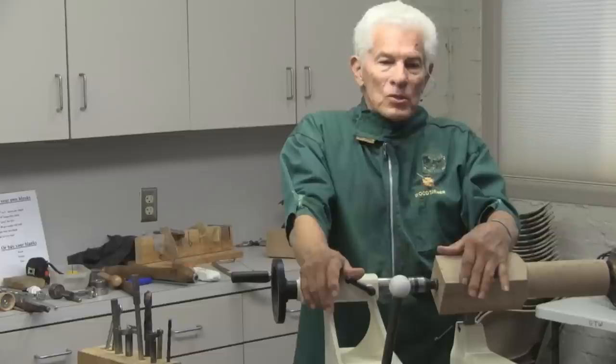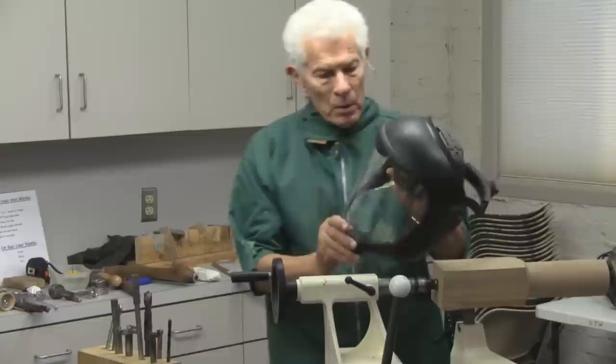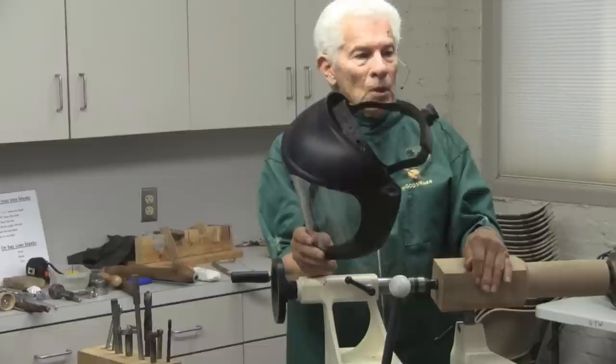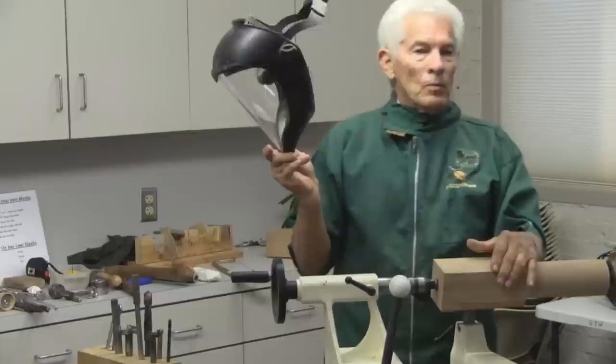Some kind of goggles. Face shields. You can get these out of the catalog, and most of the stores have them. Granger, you can get all this stuff at Granger. Granger's got another one that comes out just like this, but you can get a plastic shield that goes over it to save this one piece. You just peel that plastic off and put another one on. Face shields, masks, gloves, and watch your tool rest.